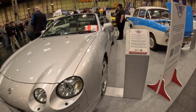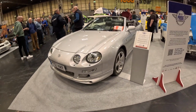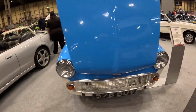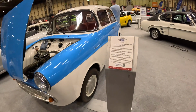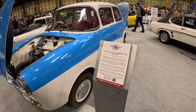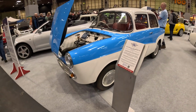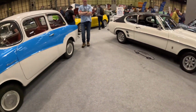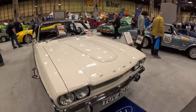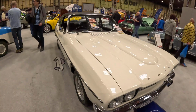And another Toyota Celica convertible. So look at the quality on display here. These are seriously good looking cars. We've got a 1961 Gogomobil T700 Royal Izzard. It says it's an unusual car. It most certainly is. This Capri, always like to see a Capri. This is a Mark 1 3 litre, so that'll have a nice V6 under that bonnet.